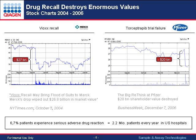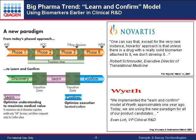And that becomes even more striking if you look at this chart, since in the past years, major adverse drug reactions have affected drug recalls from the market, not only destroying value and pipeline value from pharmaceutical companies, but also destroying major shareholder value. And the question, of course, arises, how can this be prevented in future? This has led to major new trends, namely the learn and confirm model, using biomarkers as early as possible in drug development procedures, and to use biomarkers to learn more about the mechanism of a disease, as well as the drug function on the disease.